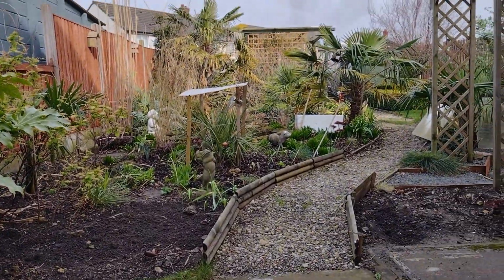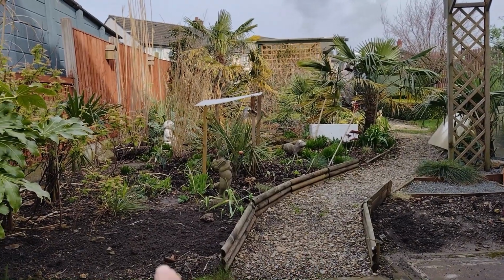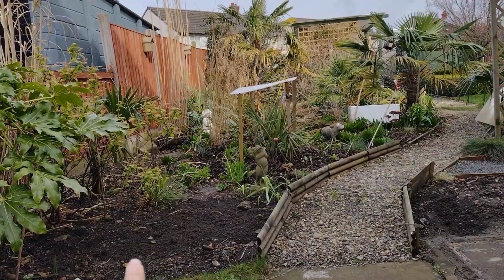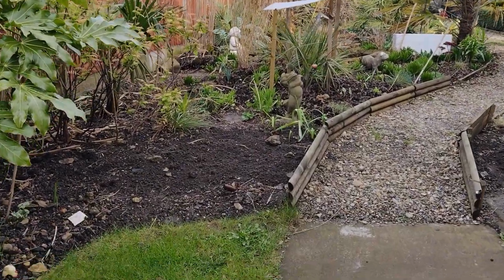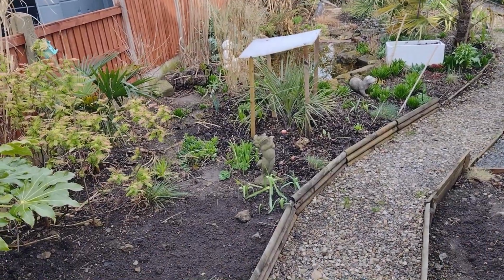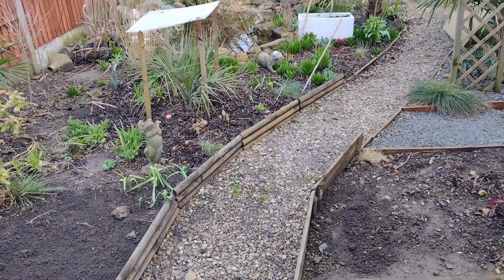So you'll notice a big change here. This is where they used to have the arch, and then we had the breeze block wall here, just some old breeze block from the old greenhouse. So basically that was just to section the garden off, really, a bit of a windbreak. So that's gone now because the arch did blow down a few times in the storms in the winter.